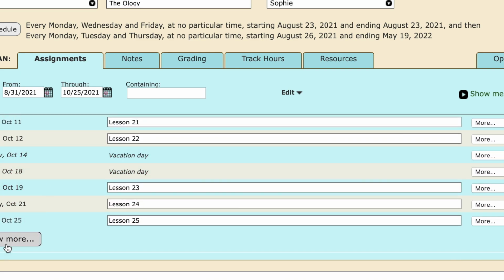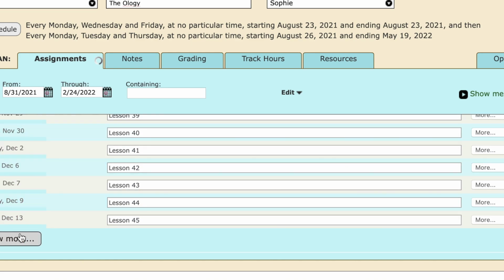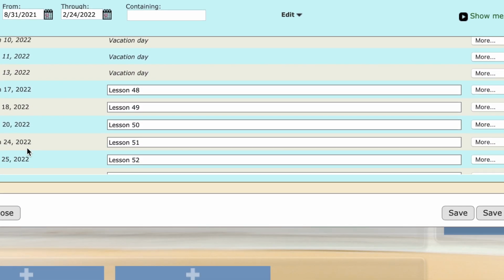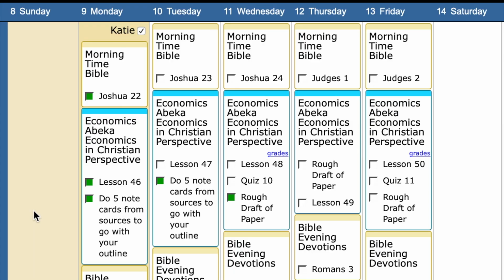Okay, I eliminated all the gaps in the schedule, so now I shouldn't have any days with gaps. So let's see if that did it. All right, so we have Bible now on Monday, Tuesday, and Thursday. Katie's schedule, and this is this week for Katie. She only has economics, and she does have orientation, but no other classes this week.